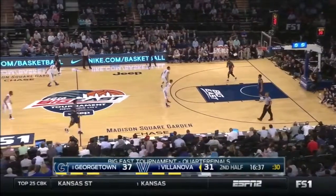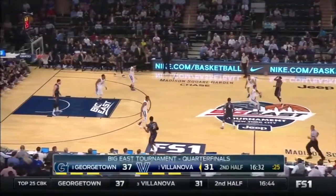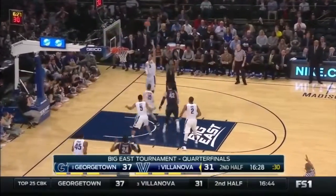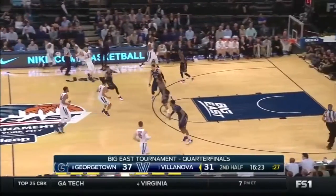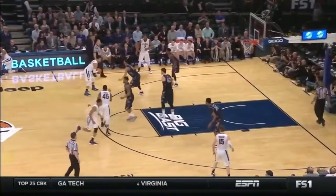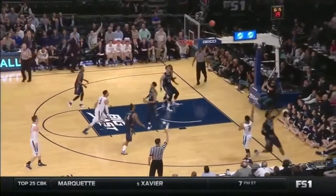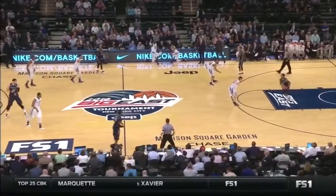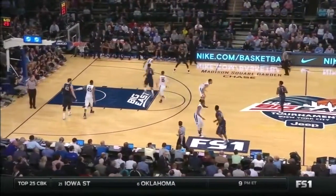Well, yeah, and for Jenkins, he hit one before half, struggled with his shot early on. Now you come out in the second half and hit your first shot from 3. Georgetown better keep an eye on him. Derrickson for 3, back rims it, and a rebound to Booth. Kick out, corner, Booth 3 is good. 37-37, all tied up.